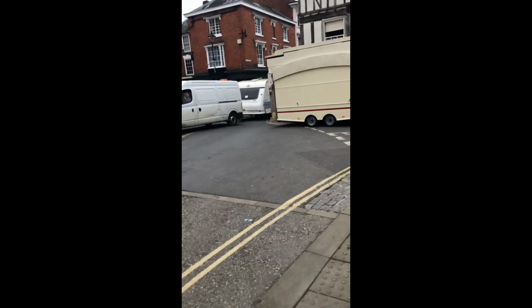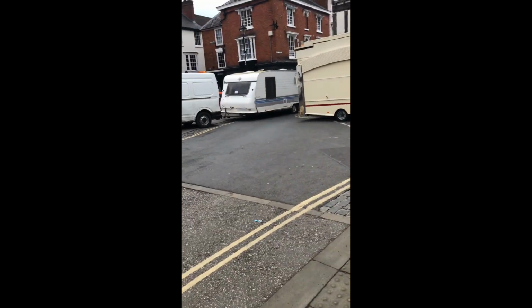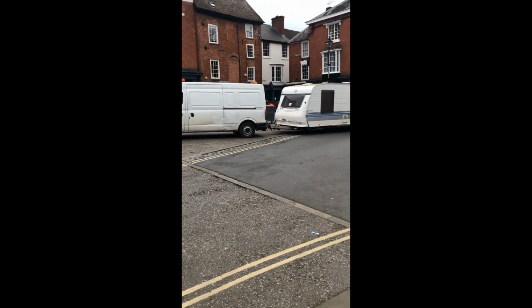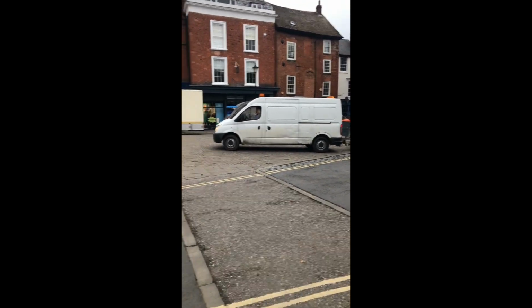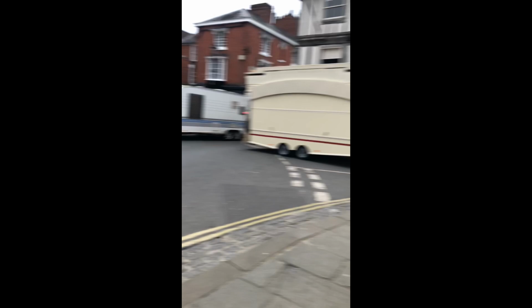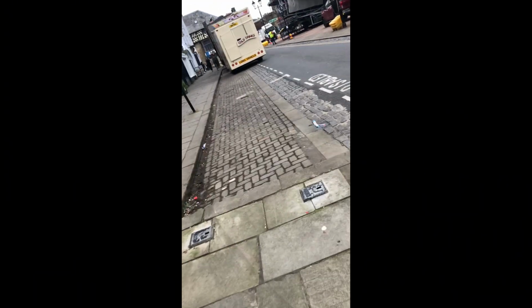Okay, so here's another caravan. And this one's a very cheap option. As you can tell, very cheap hot dog stand. That's making me hungry, man. I'm not gonna lie. Thirsty. Okay, this is gonna fill my memory up.